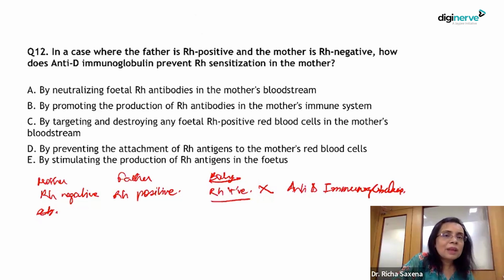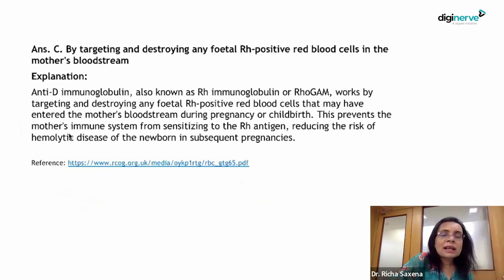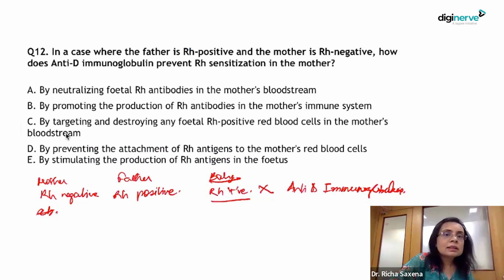So now everybody is answering that it prevents the attachment of Rh antigen. So the answer is this, that it targets and destroys any fetal Rh positive red cells in the mother's bloodstream, and as a result, antibodies cannot be formed in the mother's bloodstream.